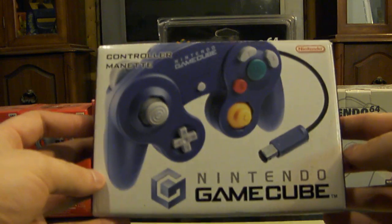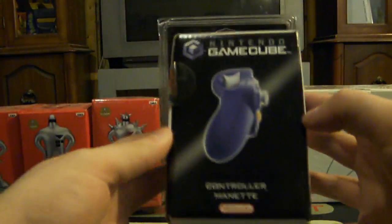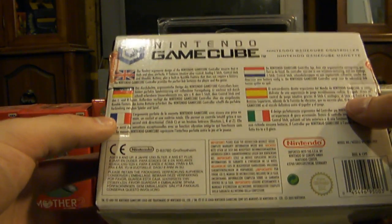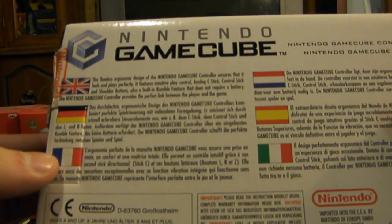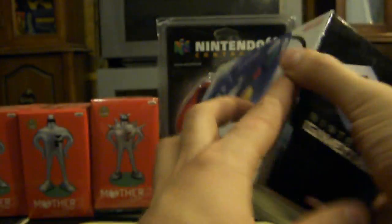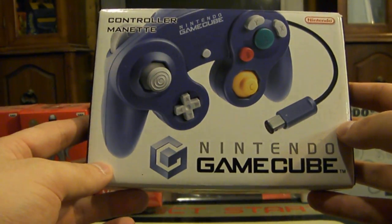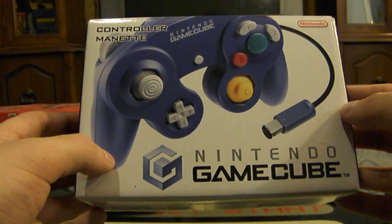So this is a European boxed GameCube controller, and this one is just solid blue. And here's all the different countries that kind of are, not all the countries in Europe, obviously, but some of the different major countries in Europe that they show on the box. So my contact in Europe can help me obtain these kind of items because I don't live in Europe, and if I want to get all the boxed variations for controllers or for consoles, or even for some really rare games that aren't out here, then I can kind of talk to them and they can get me a deal and ship them to me.